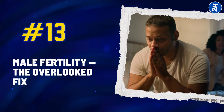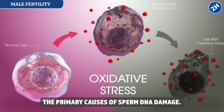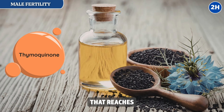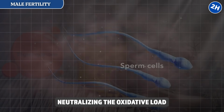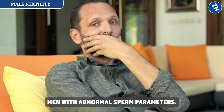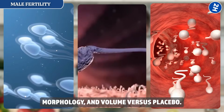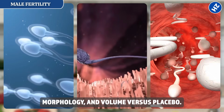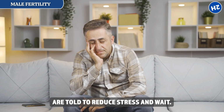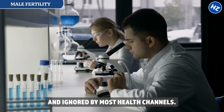Number 13. Male fertility, the overlooked fix. Oxidative stress is one of the primary causes of sperm DNA damage. Thymoquinone is a powerful antioxidant that reaches reproductive tissue directly, neutralizing the oxidative load that degrades sperm quality over time. Men with abnormal sperm parameters. Black seed oil group, significant improvements in sperm motility, morphology, and volume versus placebo. Most men facing fertility challenges are told to reduce stress and weight. There is a measurable biological lever here, tested, published, and ignored by most health channels.